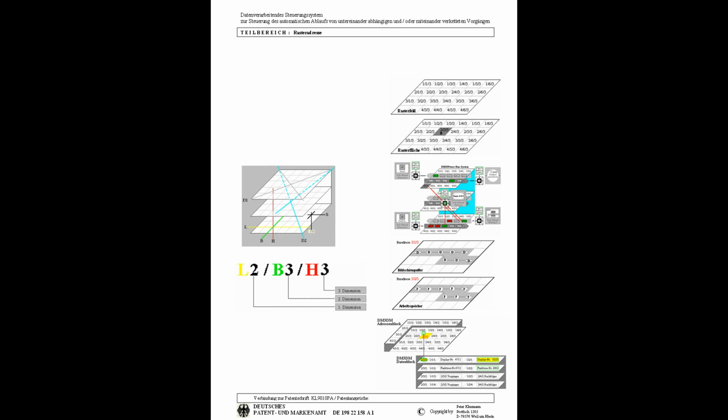Ladies and gentlemen, now the next supplement appears. Another 16 of the fiction follows. The raster postal address is a symbol. LBH is the intersection point from the coordinates of the three dimensions.